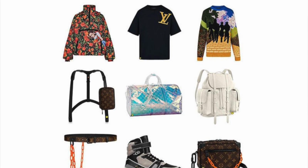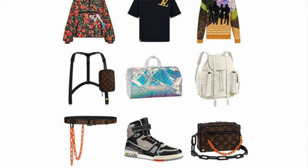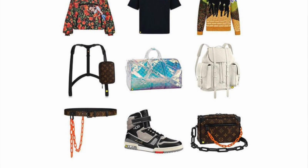We're starting to see a lot of designer hype shoes coming out, especially with the Virgil Abloh Louis Vuitton collection or the Balenciaga Triple S sneakers that are just all the rage right now for some reason. But anyway, you guys get the point. Now let's get to hype sneakers.